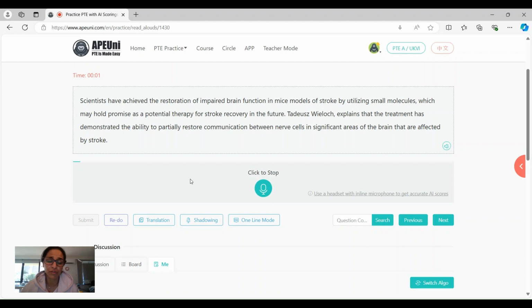Scientists have achieved of impaired brain function in mice models of stroke, small molecules, promise as potential therapy. Thaddeus explained that treatment has demonstrated ability to restore communication between nerve cells, significant areas of the brain.